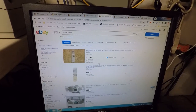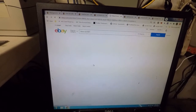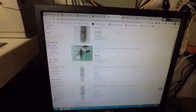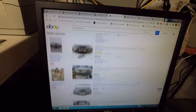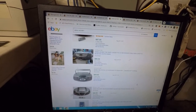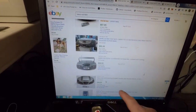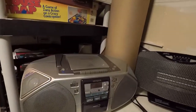But when you look at completed listings, there's some similar models. I don't want to look at completed, I want to look at sold. There's some similar models that did sell. This one's very similar, $80, free shipping, $65. This one here is the 81. We have the 81. This is the 91. $50 and $50 shipping. So I think we can do okay with that. But we paid, I think, $6.99 for this. Yep, $6.99 on the back there.